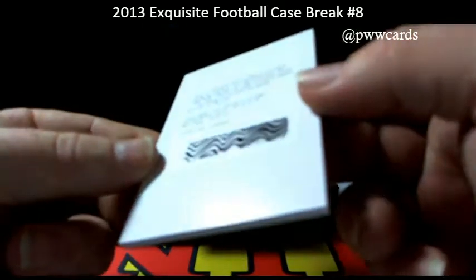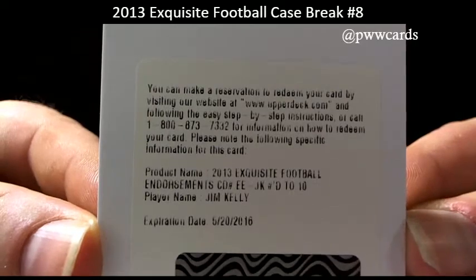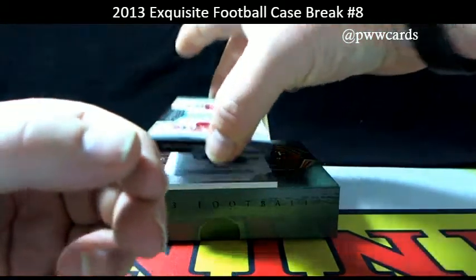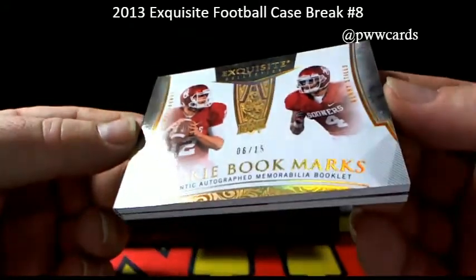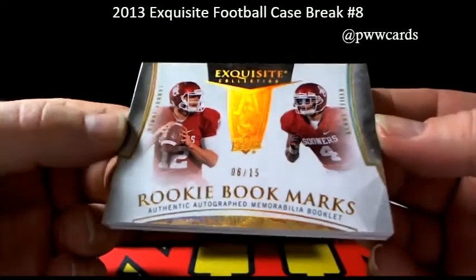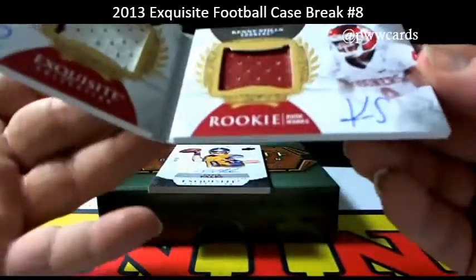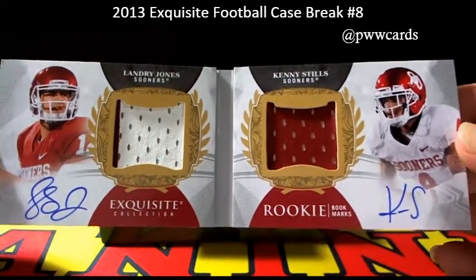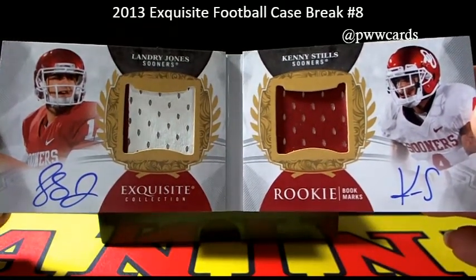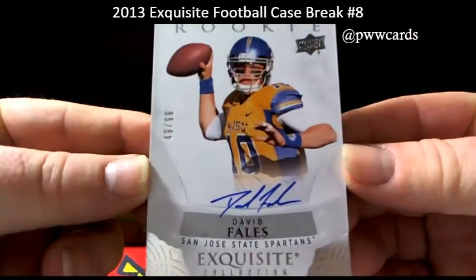And we have a redemption. This is for Jim Kelly, numbered to 10, Exquisite Football. Jim Kelly. Oh boy, what do we have here? Rookie bookmarks. Landry Jones and Kenny Stills, 6 of 15. Landry Jones and Kenny Stills. Nice. I'm going to have to check the checklist on that one. And finishing off, David Fales, 49 of 99.